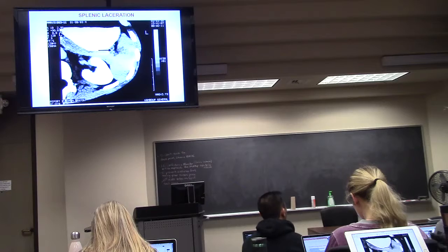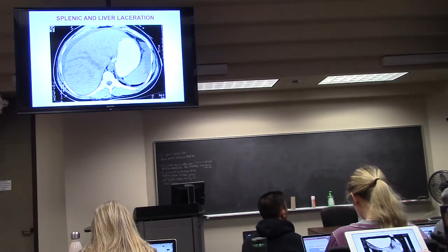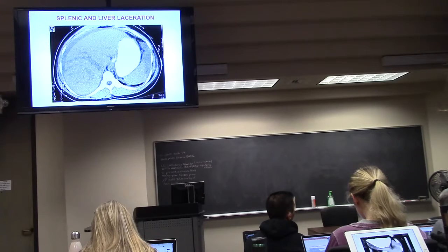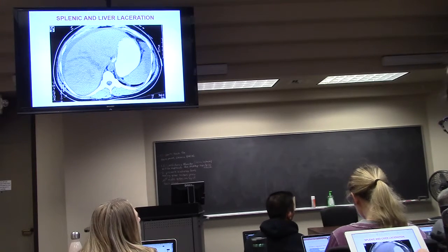So this is a little bit of the splenic laceration here. This is a subcapsular hematoma. This is probably like a grade 1 to grade 2 splenic laceration, difficult liver laceration too.